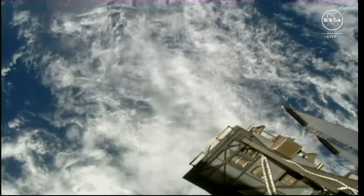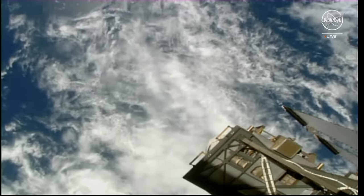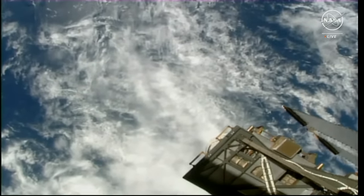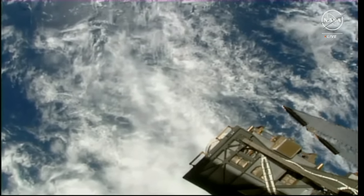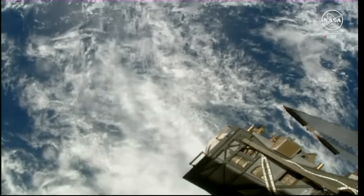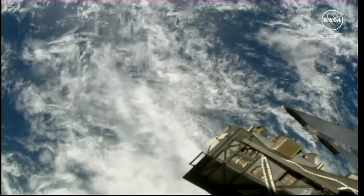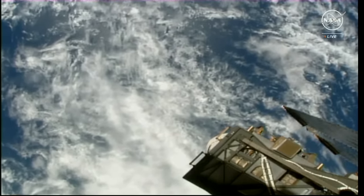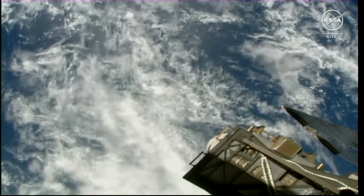Again, the Crew-7 astronauts will bring the new arrivals up to speed on everything happening aboard the space station, from emergency procedures to ongoing research. When NASA and SpaceX teams determine the weather is ideal for splashdown, the members of Crew-7 will board Dragon Endeavour, which brought them to the space station almost 6 months ago, and bring them back to Earth.